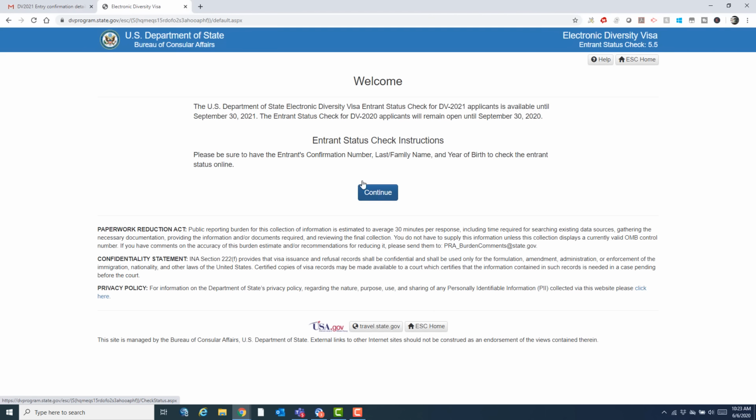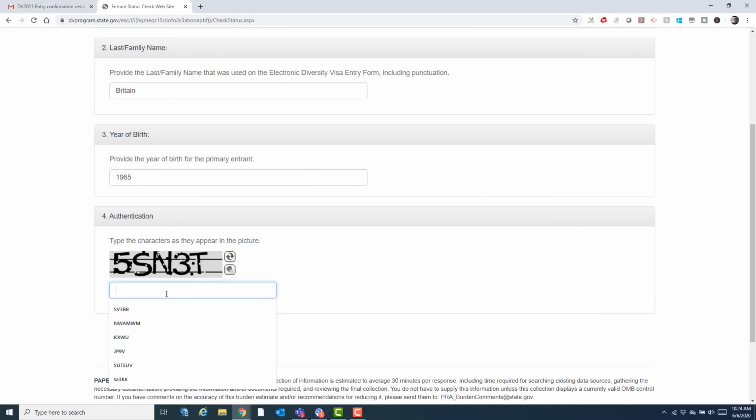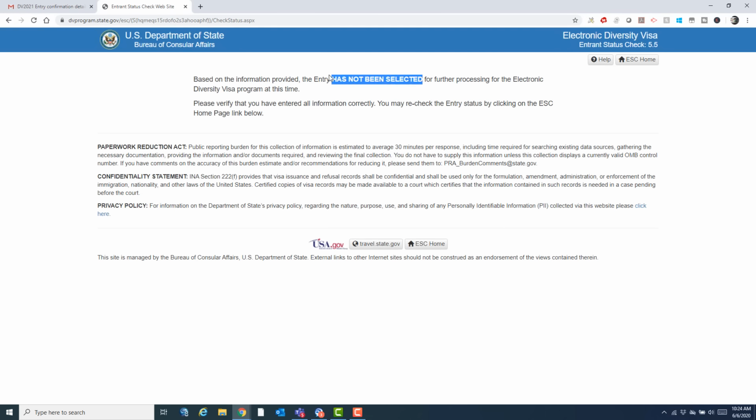So let's now go into the site. I've gone into the dvprogram.state.gov site /ESC. This bit is related to my session. Hopefully it'll allow me to go in, and I can enter my code. I can put my information in here, 1965, okay, and put in 5SN3T as the code that's shown in this box, which is the captcha. I submit that, and I've not been selected. Okay, so no fuss. Not difficult at all. It takes just a few moments to check, right?